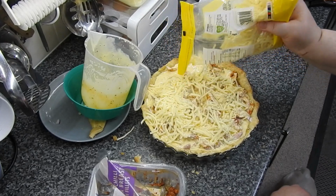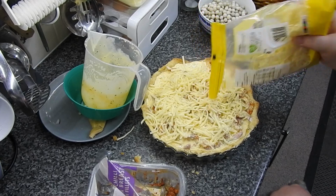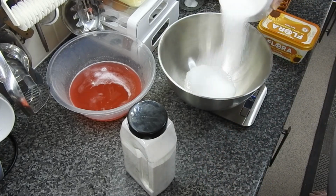Chuck some more cheese on. As easy as that. Happy days. So now we're on the pudding.